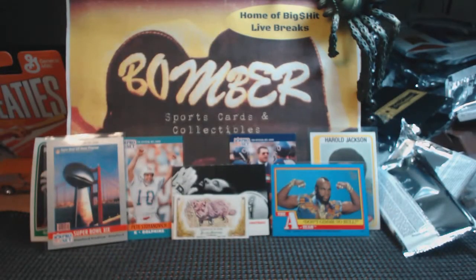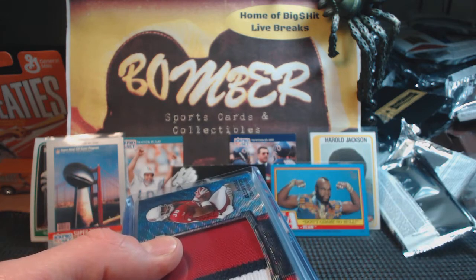Mixed in there just like that. All right, so more in the NFC West, one more team of the cards.